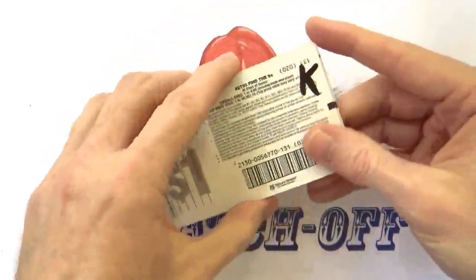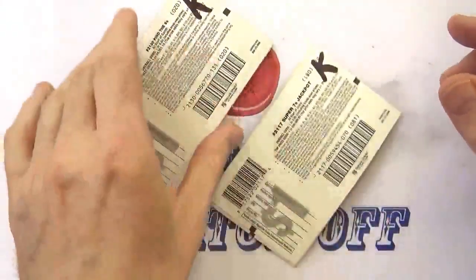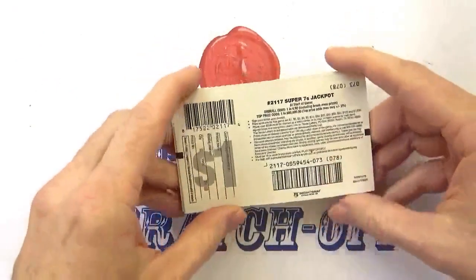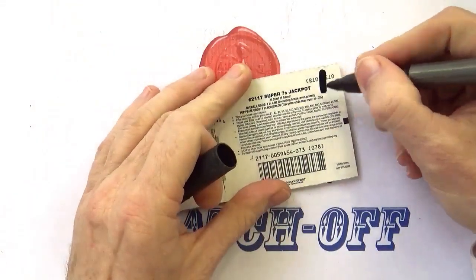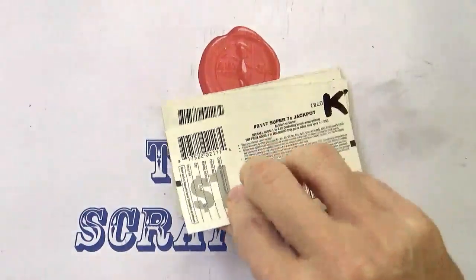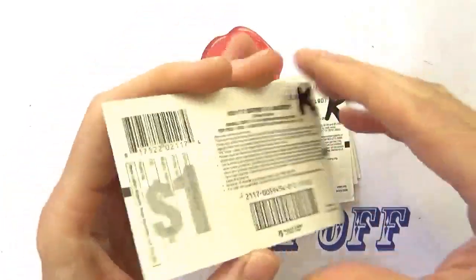So I'll turn this over. Now I'm going to cut it three times. Once, twice, 3 times. Oh, okay. We've got a card on the top here that does not have an H or a K on it. We'll add this card wins a Cat Whitaker book. And who is it? It is Paul Harris. Congratulations, Paul. Now we have finished the big scratch-off.